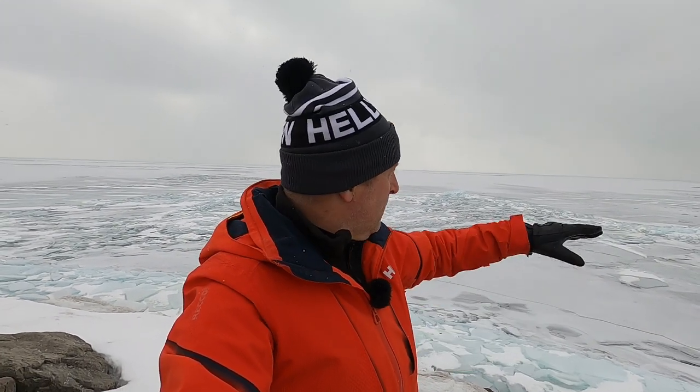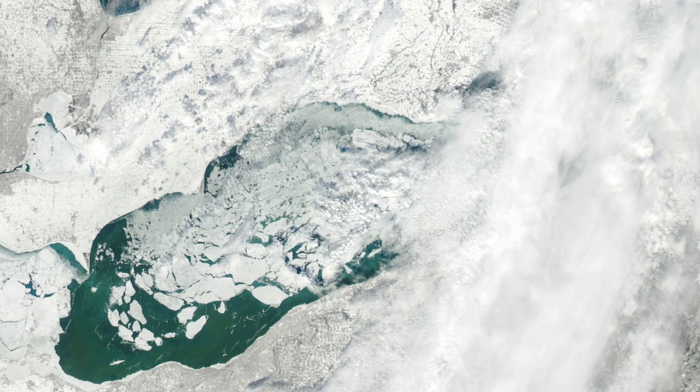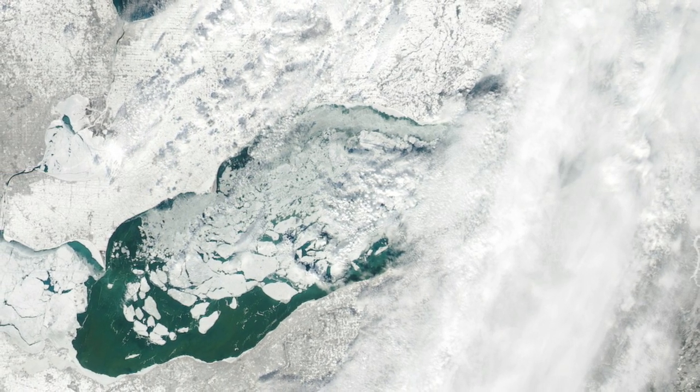Along with that, we had some stronger southwesterly winds, which broke the ice up, as you can see in many places behind me. I'll put the drone up very shortly and show you some shots. So with that said, I came across a satellite image from NASA of Lake Erie, taken probably around February the 9th when the thaw just started, and you can clearly see a lot of open water on the lake, which is quite interesting.